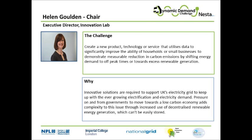So what's the problem that we're dealing with? Well, it's becoming a well-known fact that our electricity system is under increasing pressure to keep up with ever-growing electricity demand, and that ensuring a really consistent and responsive supply of electricity is a really fine balancing act. This we know, and pressure from governments to move towards a low-carbon economy adds complexity to this problem through a growing decentralized renewable energy generation network.